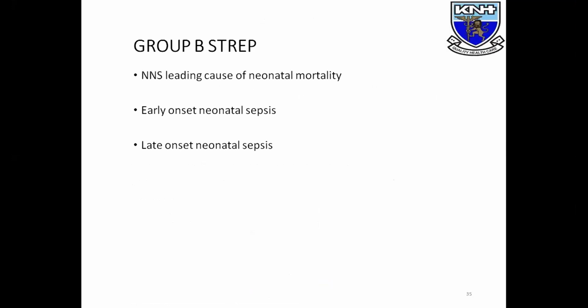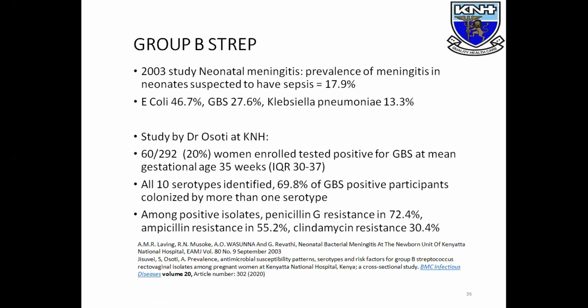A short word about group B Strep, which is a leading cause of neonatal mortality. It causes 2 pictures of neonatal sepsis, an early onset that is primarily respiratory symptoms, and a late onset type that is more meningitis and CNS symptoms.